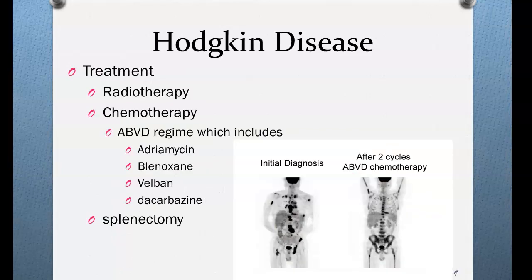So what do we do for these particular things? We can do radiography, radiotherapy, or radiation. We can do chemotherapy, and we can do a splenectomy. Complications of Hodgkin's are actually liver failure and non-lymphocytic leukemia and non-Hodgkin's lymphoma.